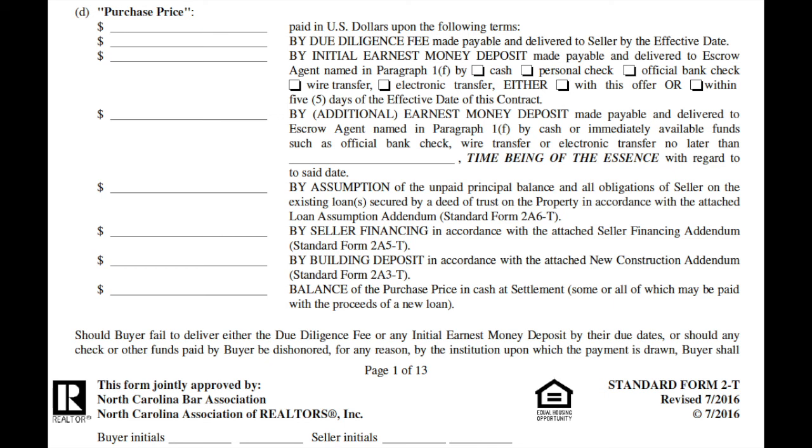There are some initial lines down here. You have to initial every page in a real estate contract just to make sure that the agent went over it with you and that you understand all the verbiage on each line.